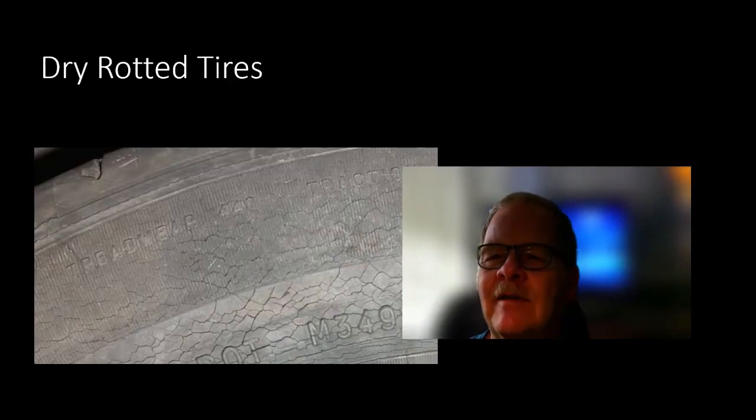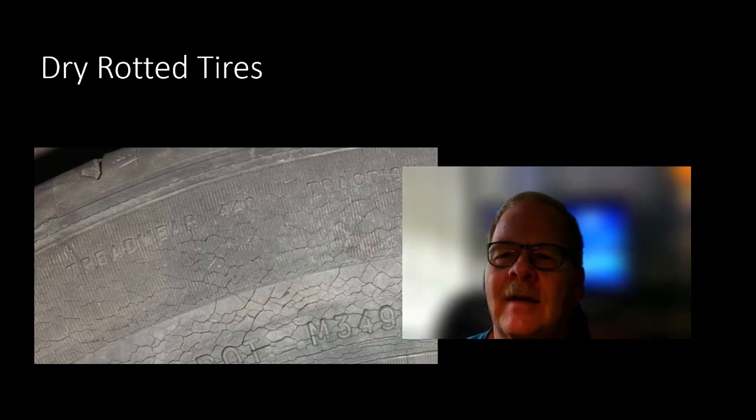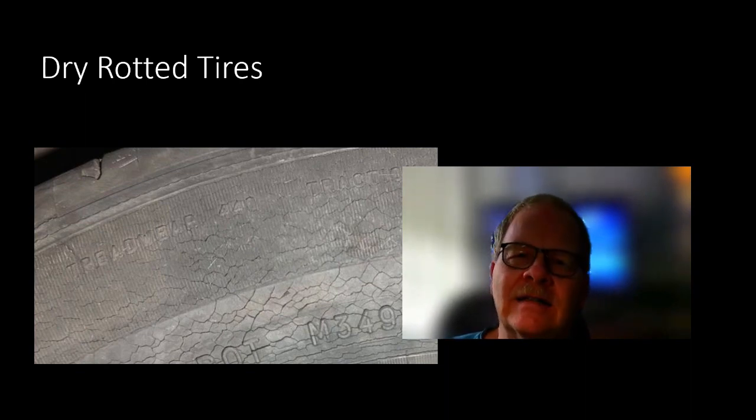Well, on that same vehicle, we have these rotted tires. This is really nasty stuff to see, tires in this bad of shape. The thing about it is, even if they're not rotted like this, they can still throw the tread off.